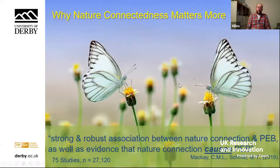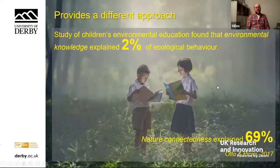And the good news is it's good for people, but it's good for nature as well. And this is obviously the really important point, is that having a close connection to nature means that people are more likely to get involved with pro-environmental behaviours and pro-nature conservation behaviours as well. And similarly, there was a systematic review last year that came out and found a causal link between nature connectedness and pro-environmental behaviours. So the closer you are to nature, the more likely you are to do good for nature. And it provides a different approach as well.